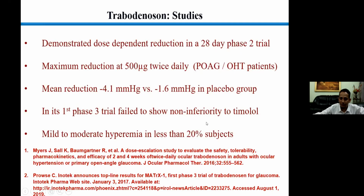Now, there have been phase 3 trials with this particular medication, but as of now, it has failed to show any non-inferiority to timolol. That is, it has not been proved to be non-inferior to timolol. And again, hyperemia was the most common side effect. So as of now, we are not very hopeful whether this medication would reach us anytime soon.